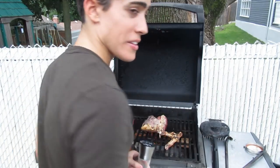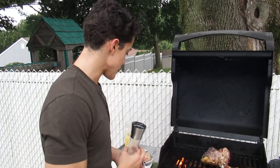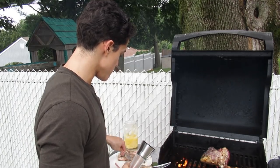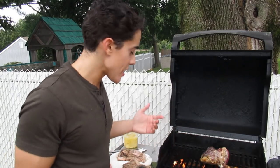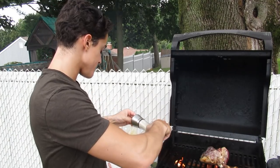A little char going on the outside of our lamb shoulder. And I never eat outside like this, guys. I usually just finish cooking everything, but today is a bit unusual of a day. So I'm just going to eat a little bit of the fat outside. I got some salt here. I don't have to salt it. It tastes good without salt, but I enjoy it a bit more with salt on it.